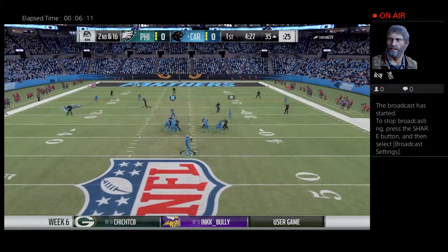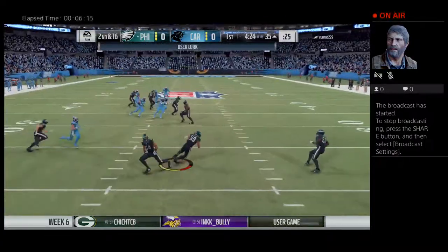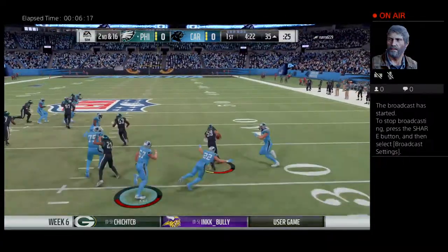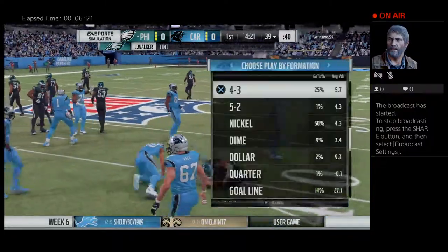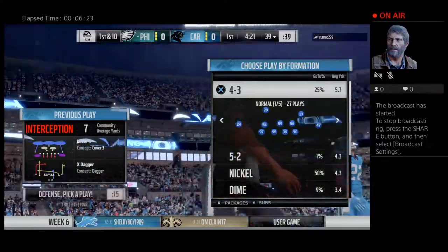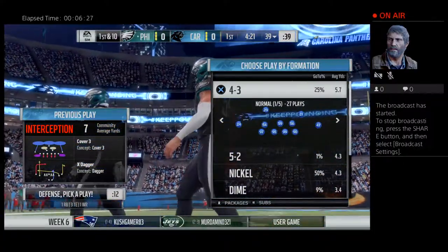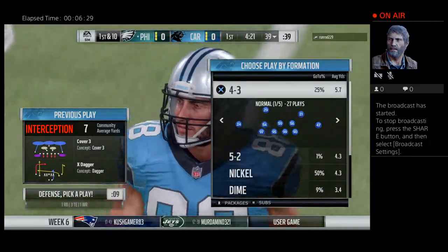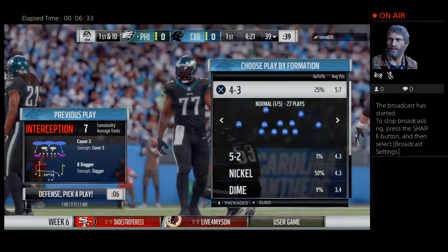They'll try the air now with Newton. Looking for Funchess, but it's intercepted. Picked off at the 21. And the return stops at the 39-yard line. Well, this is a defense that can confuse even the best of quarterbacks with their zone schemes. And here you've got a linebacker that's going to stay at home and just sit down in that zone. And this one basically comes right to him.